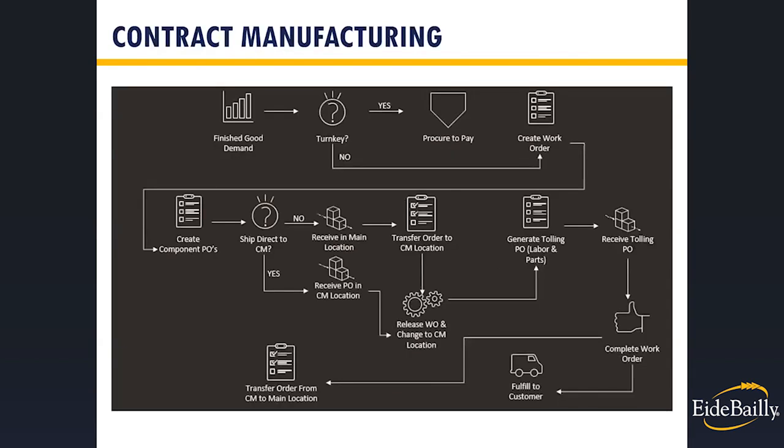NetSuite natively supports two different types of contract manufacturing, turnkey and tolling. A turnkey contract manufacturer will source all the raw materials on your behalf and charge you one fee, inclusive of materials and labor.